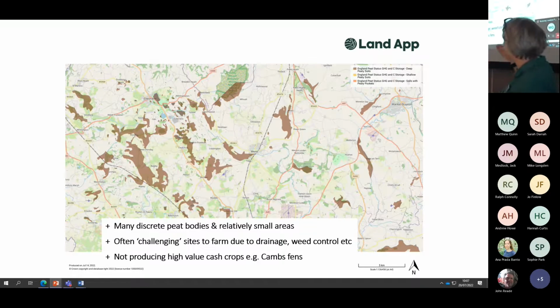One of the points I wanted to make was it's not the Cambridgeshire Fens. We're not talking about hundreds of acres of pancake flat peatlands. These are sporadic bits of ground that are never growing salads at really high grades. That's a really challenging landscape to restore peat on, I think, because of what those peatlands are producing in food terms. But in Shropshire, it's a little bit different.